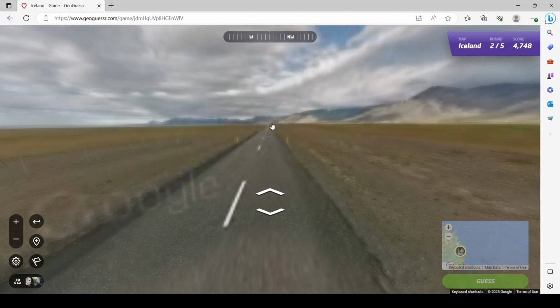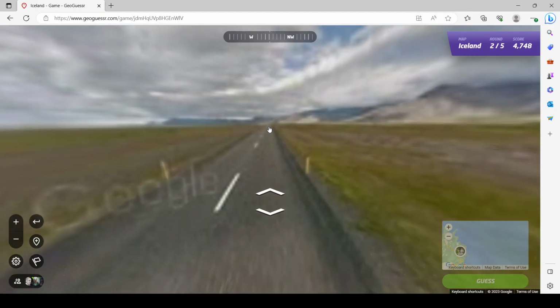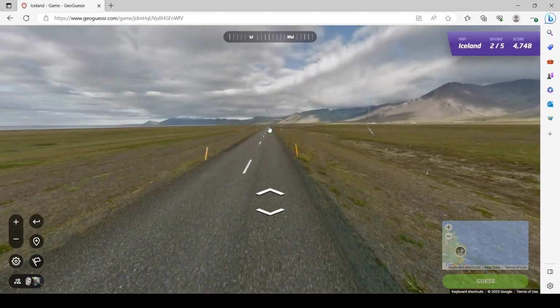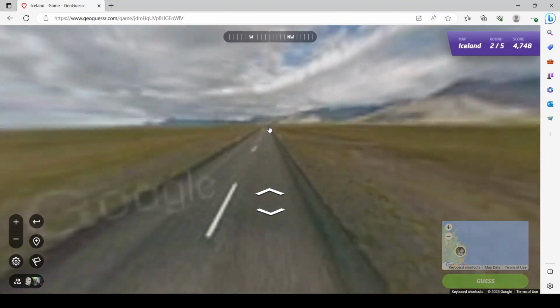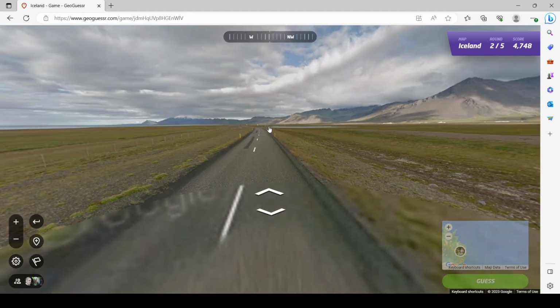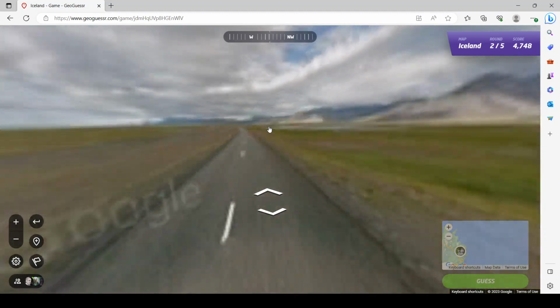I was really proud of that one. Or was it? Oh, it was in Brazil. I used a phone code to narrow it down and then was able to find the exact location pretty easily. I got 4999 on that one. Just wasn't able to find the exact location.